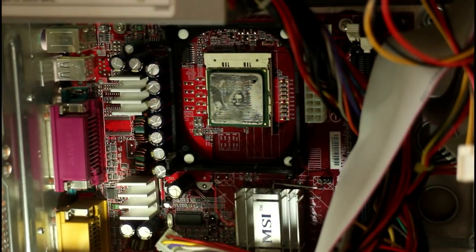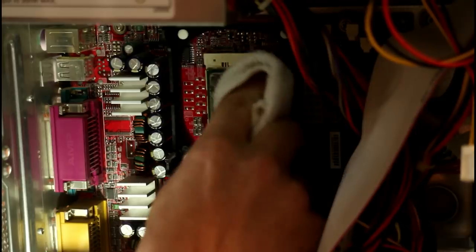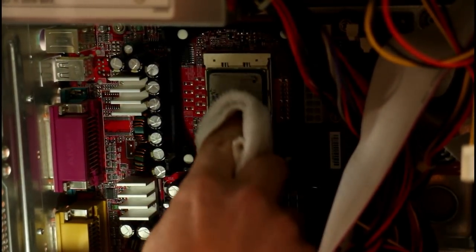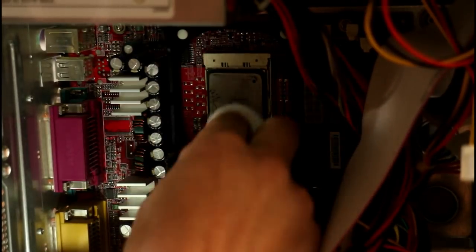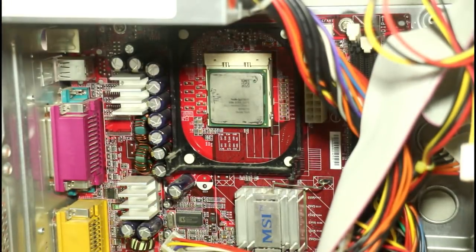Now let's just get this little staticky microfiber that we shouldn't use and see what it was. God, that's really burnt down there. Ah, it's a 1.7. I was close. What did I say? Did I say 1.8?